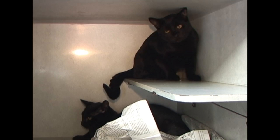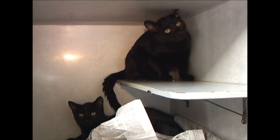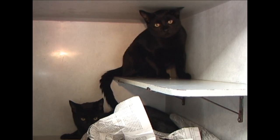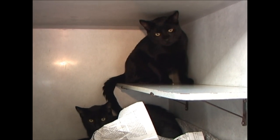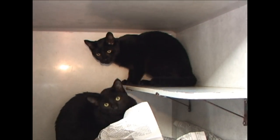So in the same cage, we have Flip and Mimi. If you want two cats that'll get along together, these two would be ideal. And they both qualify for the black cat rebate. So Flip's number, 186630, and Mimi's number, 186631, consider them as a couple. Flip and Mimi.